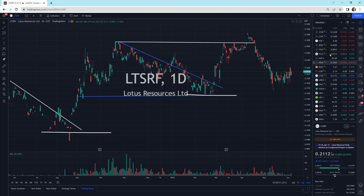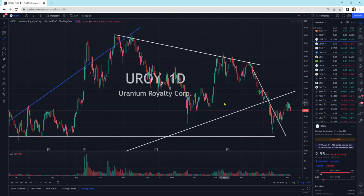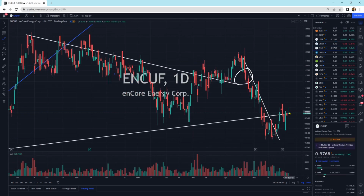Lotus Resources, good little update today. UROY. And I'm just kind of going through these guys. When they're in between these support and resistance lines, they can kind of meander back and forth. Encore Energy, right at that support level, we'll see if we can break higher here.